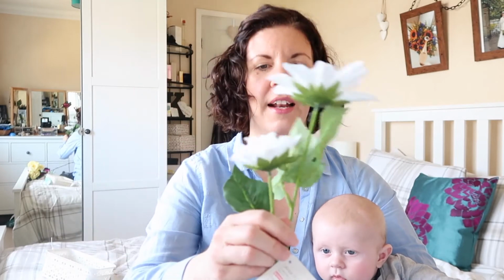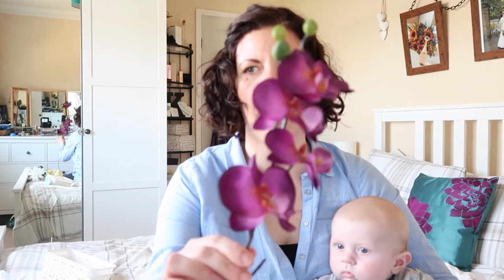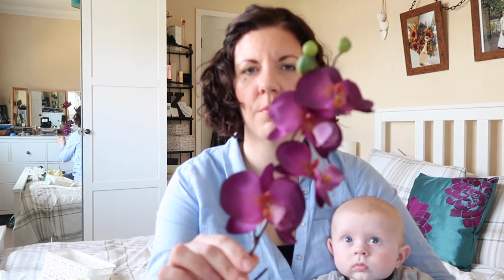I also went for this white one, which again has got a big flower and a small flower on, and I'm not sure whether they will match well with the creamy ones. I'll have to see. I was kind of wanting to add a bit more in there, but we'll see if that works or not. And then the last one I got was this kind of orchid looking one, which is like a purpley colour, and we have some purple in our bedroom, as you can see on the cushion back there, and I thought that would match really well.